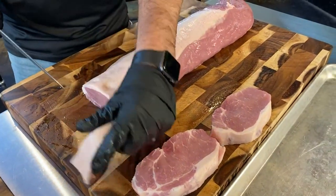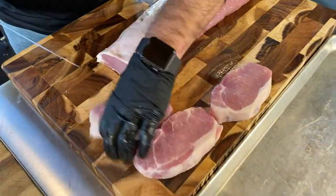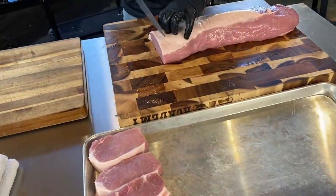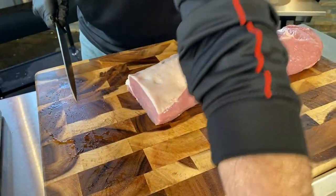Just follow with me. One inch thick, just like that. Bada bing, bada boom. You can season those up. Let's do five, John, because there's five of us that want to eat.